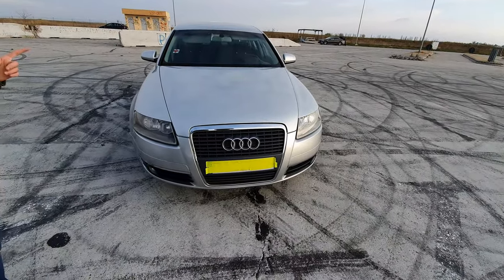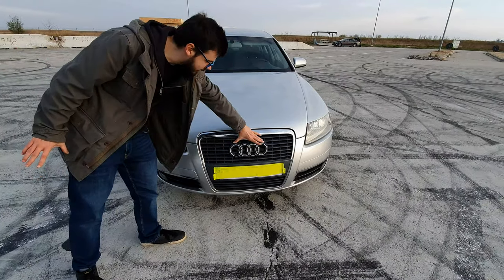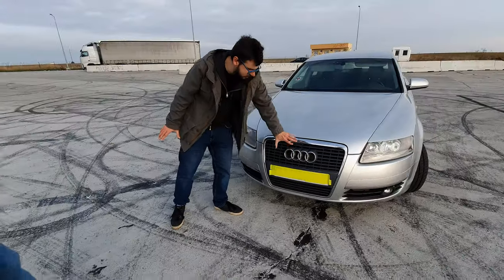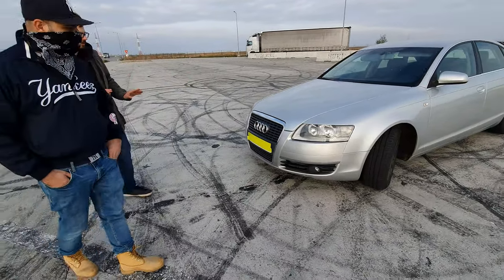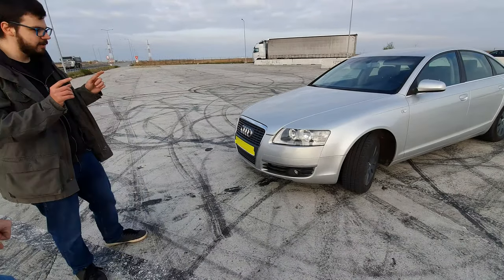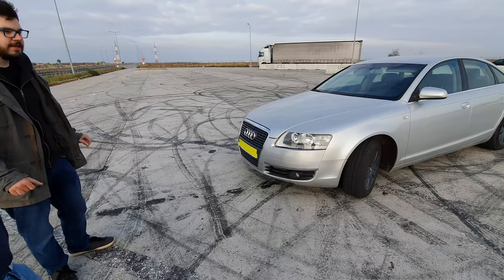Now, if you'll excuse the background noise, people are driving behind us. Yeah, it's a highway. This is what makes it up for me, makes up for the bulky shape. The logo right in the front, right in the middle, as it should be on any car. It's not always centered in the front of the car anyway. That's not on the subject.